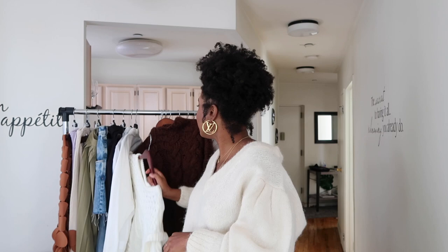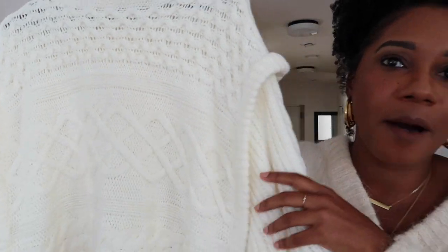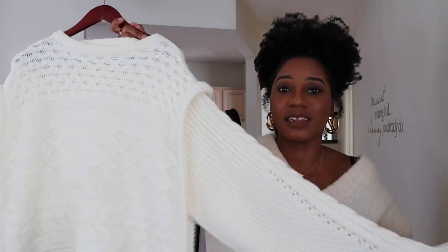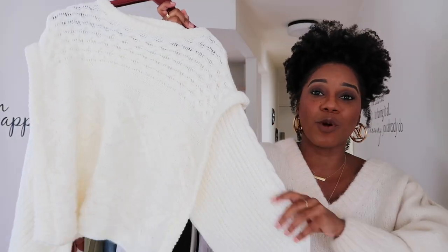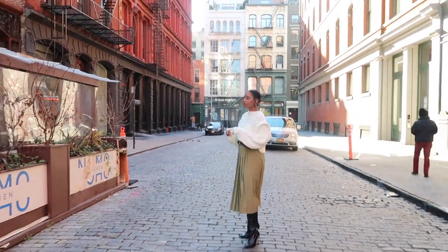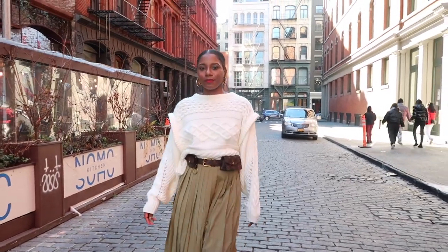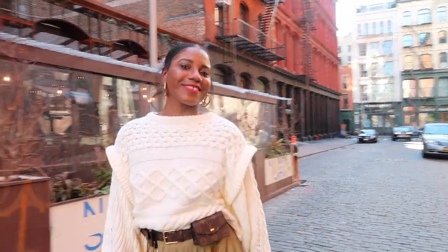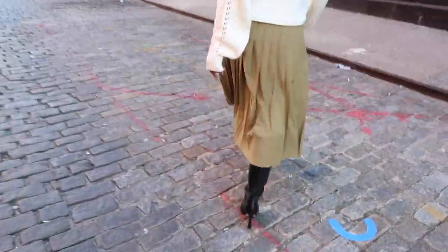Another one that I've been loving is this chunky knit sweater with really cool detailing from Nasty Gal. Now you guys, look at this. Look at the detailing on this. This is very Isabel Marant inspired. It's very, very chic. I've worn this a ton of ways. I recently wore it with a pleated midi skirt and of course another boot. My go-to outfit for winter. This one is super affordable. It actually comes in, I believe, a nice burnt orange as well. Very affordable, under 20 bucks, I believe.